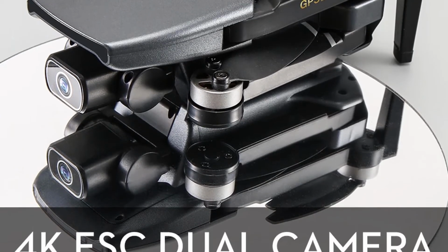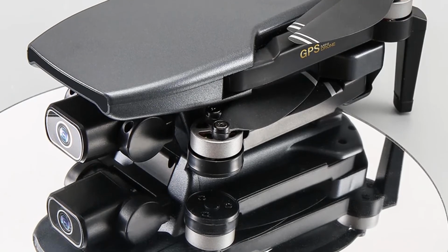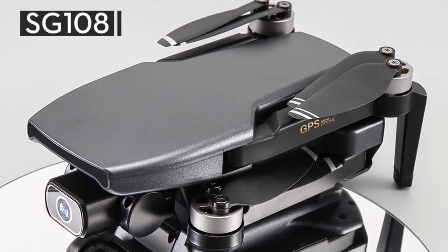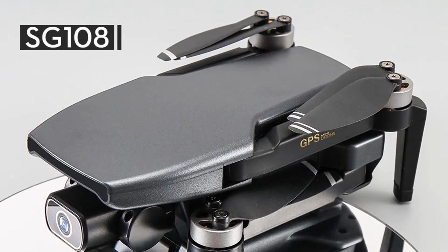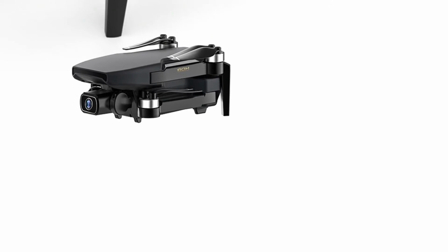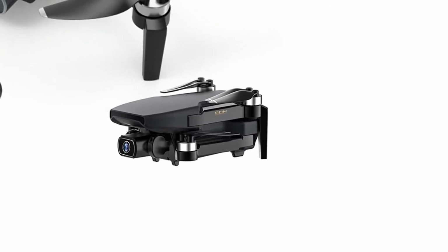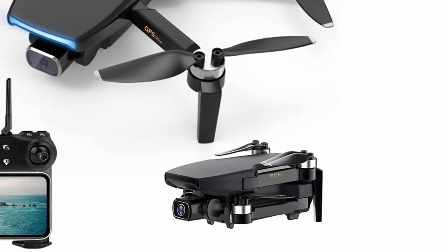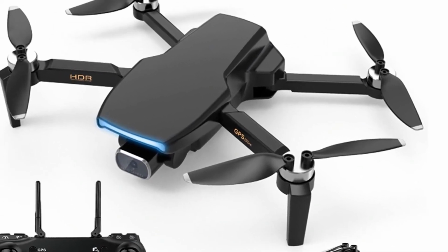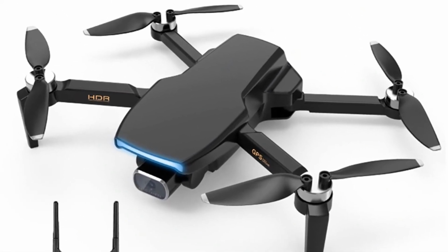Max flying speed: 7 m/s. Max flying altitude: 120 m. Max ascent speed: 5 m/s. GPS following distance: 5-20 m. Gesture shooting distance: about 2 m. Working frequency: 5G. Positioning: GPS plus GLONASS plus barometer.